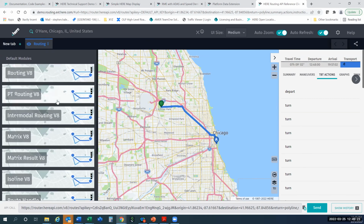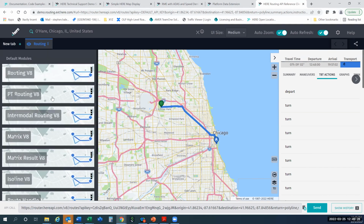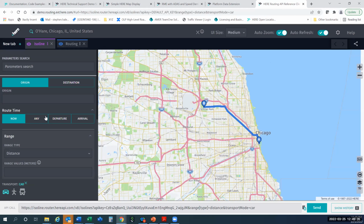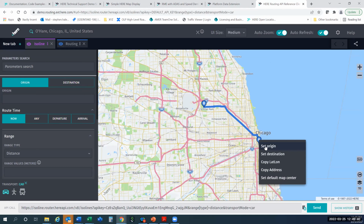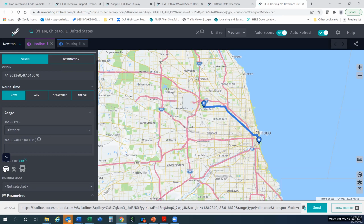When I selected new tab, it's saying, okay, what tab do you want? I can do another instance of just basic routing. I can go to ice-line routing, which in this case is exactly what I want to do. So staying with the Soldier Field setting and origin, and in the most simple application, okay, we're going to drive. We can either select this ice-line routing by distance, if you will, or time. Let's select time. If I've got 10 minutes, how far can I go from this point?